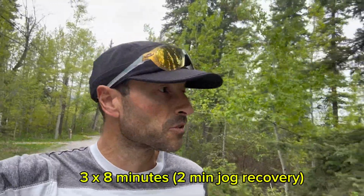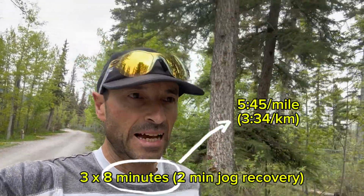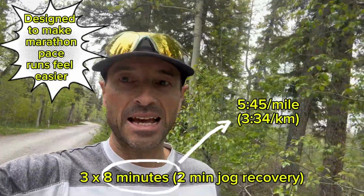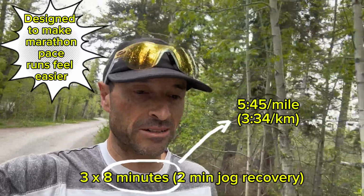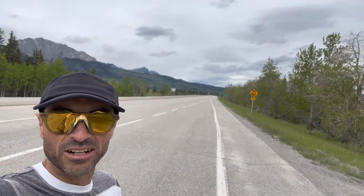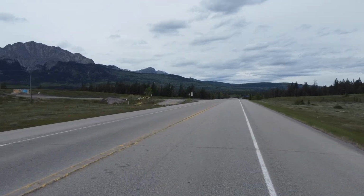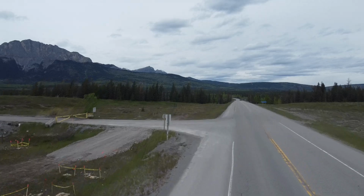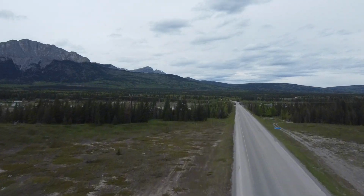I'm going to go and do 3 by 8 minutes at what is probably threshold pace for me at the minute, but is marathon pace for a sub 2:30 marathon. So 5:45 a mile is what I'm going for. I've got a long, straight stretch of road that I'm running on. Hopefully the traffic isn't too bad. I'm surprisingly nervous about this one, but let's just get into it and get it done.